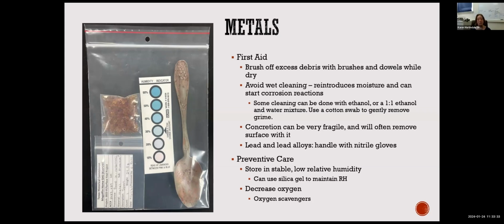I usually do this with smaller objects by putting them in either plastic bags or other sealed containers with silica gel. Silica gel will usually bring the RH down to about 20. You can also use oxygen scavengers in smaller containers to lower the oxygen levels, which would also help prevent corrosion.